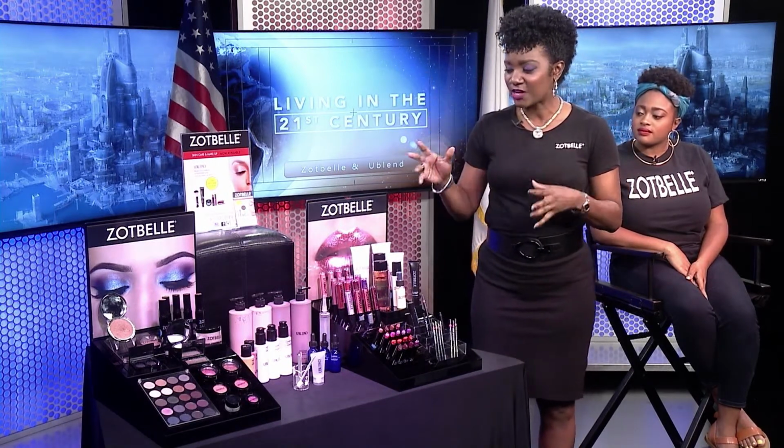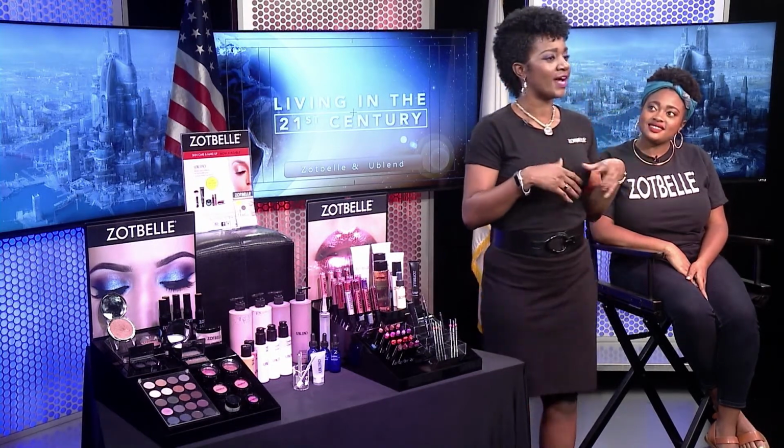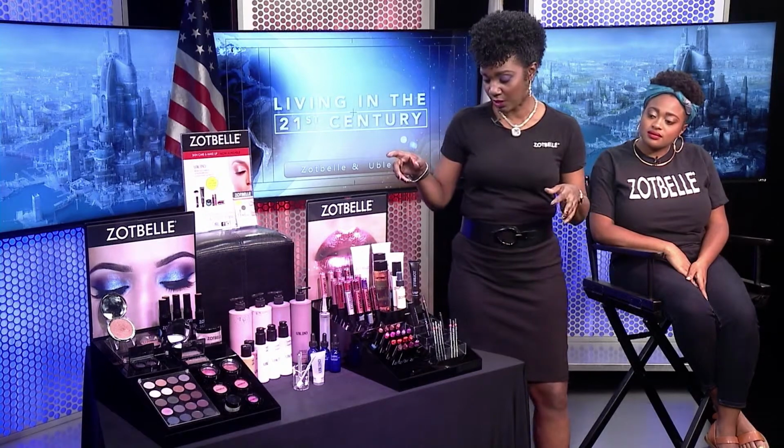We have the eyeshadows, the blush, the bronzers. Eyebrow powders, the ladies are all about the eyebrows. So we have an excellent eyebrow powder, and that's the way to go as opposed to the eyebrow pencil. It stays longer, and that is one of our best sellers because it stays really, really long.